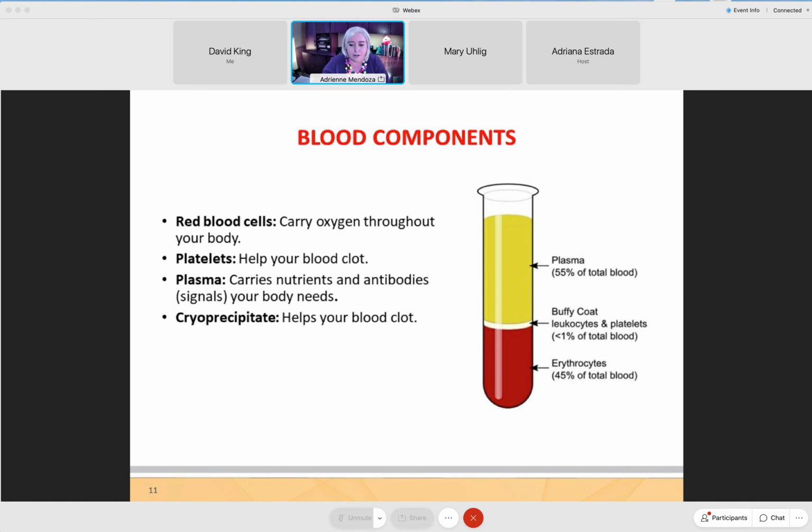So the red cells, which are also called erythrocytes, are about 45% of the total blood volume you have in that sample. So red cells carry oxygen throughout your body. They're the ones that have the hemoglobin inside your red cell. That helps to carry, it goes through your lungs, deposits carbon dioxide back into your lungs, picks up oxygen, and helps carry that oxygen throughout your body to keep your tissues and your blood healthy.